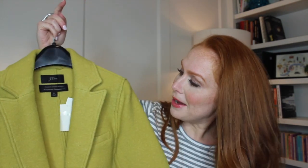So, first up is this coat from Nordstrom. It's a boiled wool coat. I first had my eye on it in blue, because they do have a cobalt blue. They have a gray. But this is beautiful. I love it. It's soft. It's thick, just like boiled wool, but it's not so thick that you feel uncomfortable.